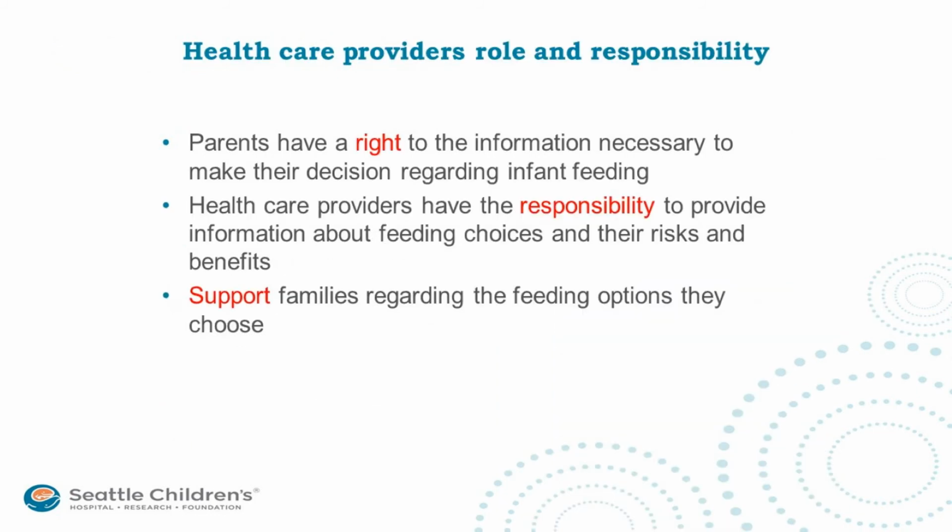All right, and this is my last slide. So again, as I already said, I do think that parents have a right to the information to make necessary decisions about the feeding methods they choose. And I think as healthcare providers, we have a responsibility to share the information. But we need to support families in the decision they make, right? Because we want to make sure that mom feels successful regardless of her decision to breastfeed or formula feed.